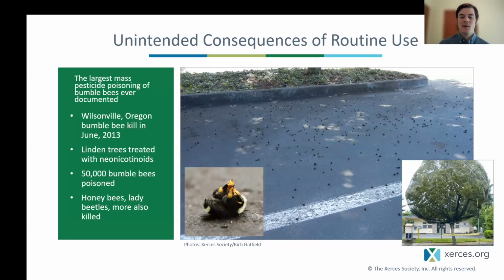The application that killed them was made to parking lot trees, and the application was aimed at killing aphids that were dripping honeydew on cars in the parking lot. So of course the applicators didn't mean to kill all these bees, but it's a good example of recognizing that when we apply a pesticide, there can be very large unintended consequences. And I also think this is a stark reminder that it doesn't matter how high quality the habitat is that we create in cities and towns if pollinators aren't protected from pesticide applications like this one.